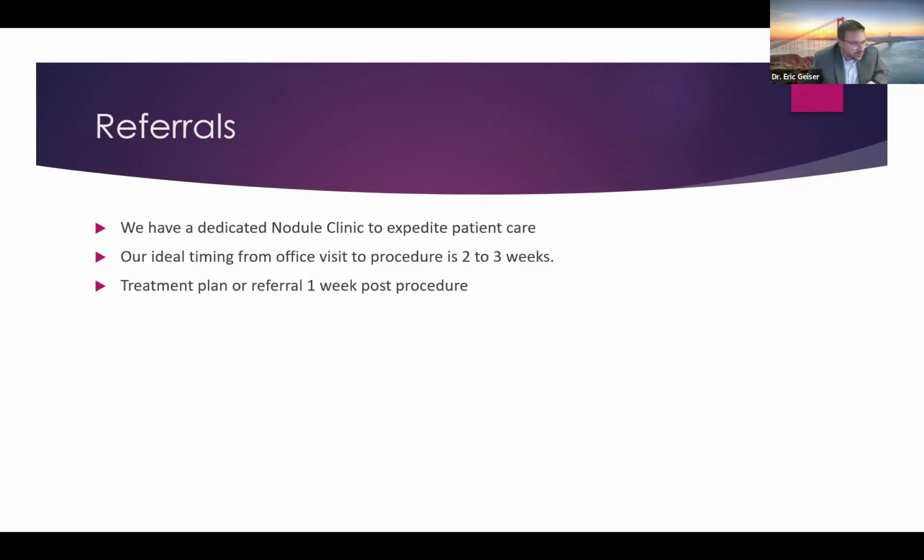Then once the procedure starts, as I said, it usually takes about an hour to an hour and 30 minutes. Then after the biopsy is completed, patients recover in our surgical unit. Once their blood pressure and their vital signs look good, then they come back to our endoscopy area where we finish, I would say, another maybe 20 minutes of recovery. Make sure that you're awake, make sure that you can eat and drink, and then you're ready to go home.